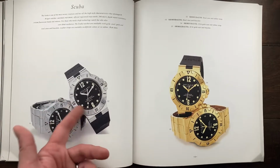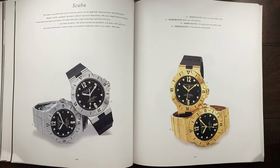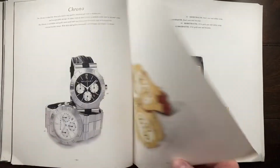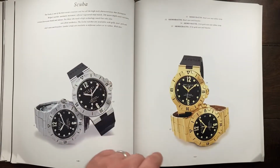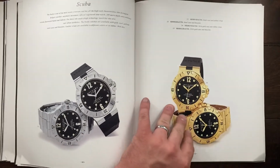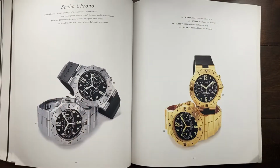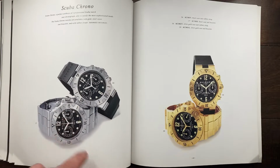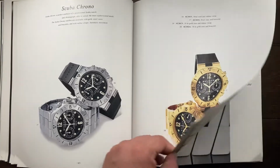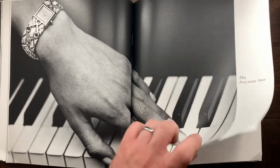And you can get these for about $800 to $1,400 depending on the condition. And these here are interesting, but I really do prefer these, especially when you go diving with an 18 karat gold watch. I mean, that's just a little crazy. The chronograph versions, I don't see very many of them. I'm guessing for the diver models, they're about $2,000, just because they're going to be a little more difficult to service.